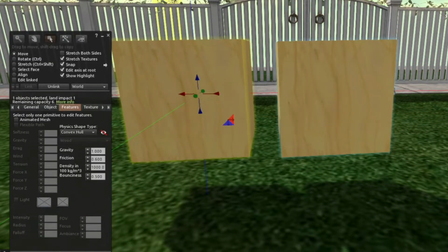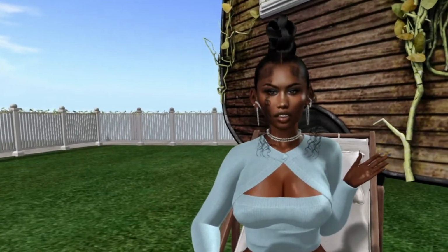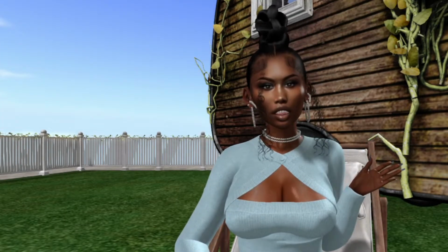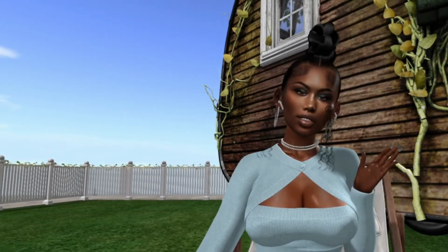Okay. So now these two have become one, creating one land impact. Okay. So it only has one land impact instead of two. Boom. Gold. That, my friends, will save you time, money, and headache. Okay. That's on the landlord end. That's on the tenant end. That's on your end, period.